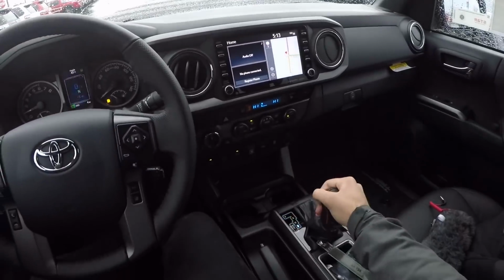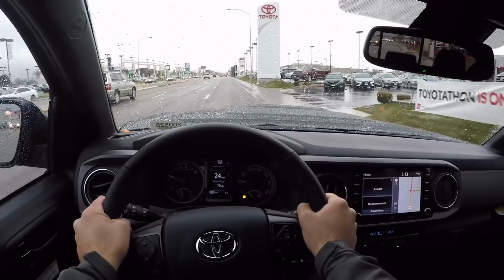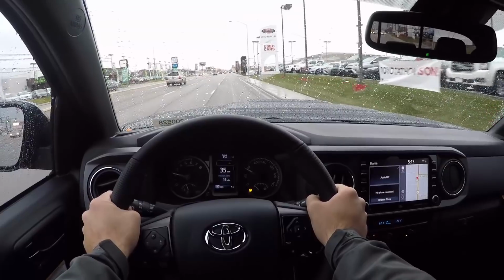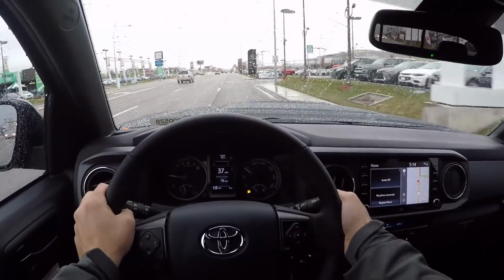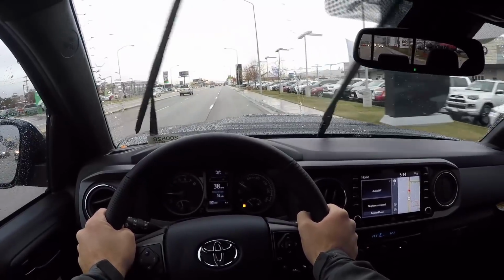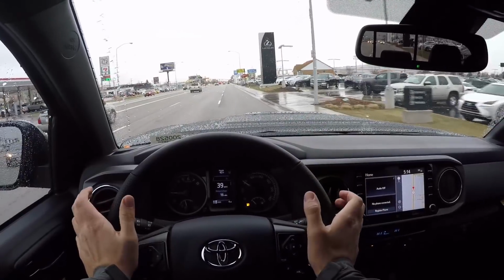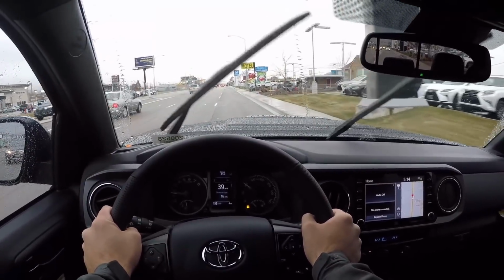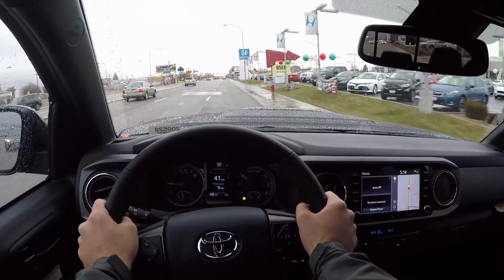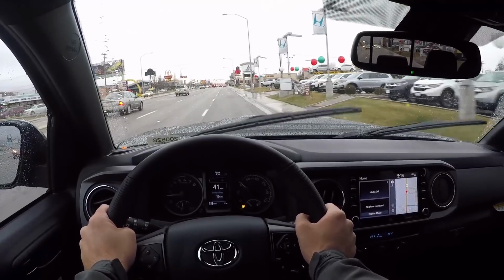And wait, there we go. Let's set off. Now, initially setting off here in the TRD Pro, let's talk about road noise and ride quality. In terms of road noise, I like the cabin is really well insulated. I do hear a little bit of tire noise, so compared to most other trucks, you are going to hear a little bit more, but it's definitely really good overall. And then in terms of the ride quality, it's really smooth. I mean, I don't have any complaints there. It's definitely a really smooth, solid ride.